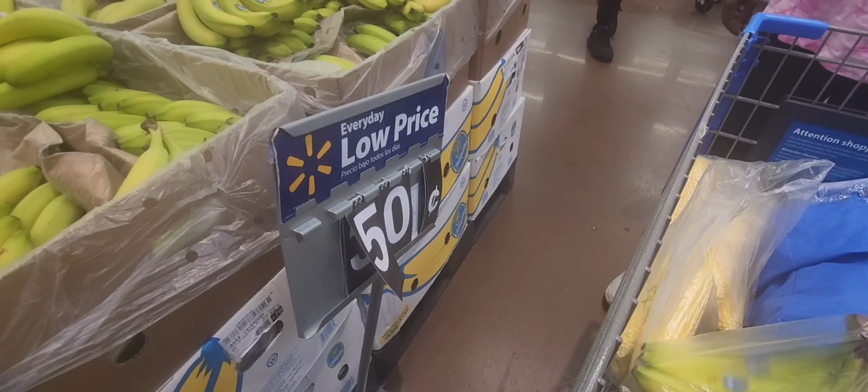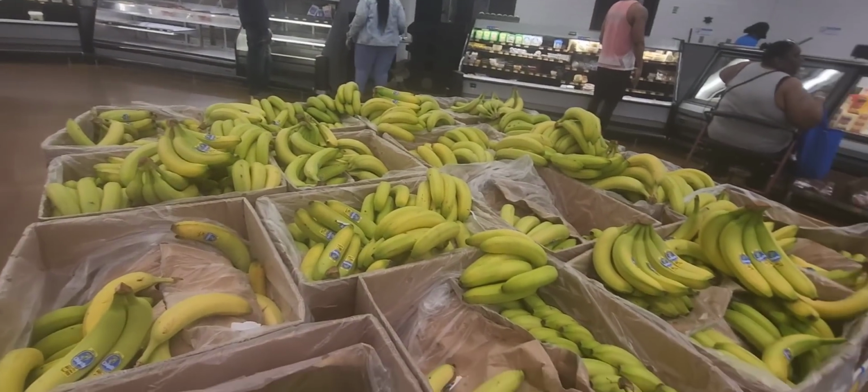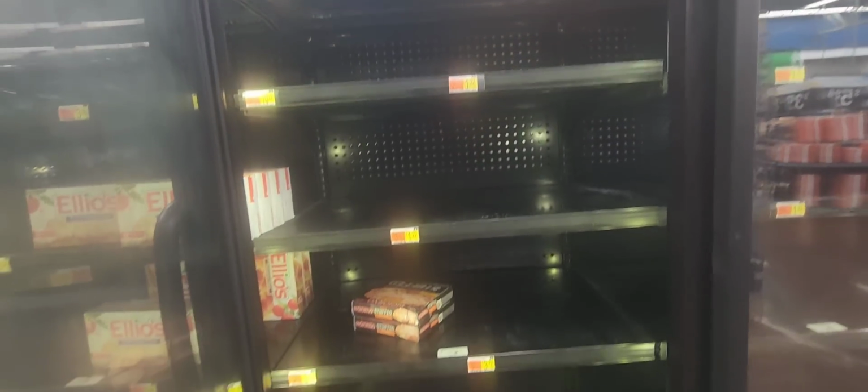When it came down to the bananas as well, let me know if you guys are seeing this at your Walmart. But the bananas are also 50 cents each. Like I said, I'm not seeing too many things being charged by the pound, rather by each. And here's the bread section, you guys. There was no great value bread available at all. Some of the frozen areas are looking how it used to look a while back, with plenty of gaps on the shelves, especially when it came down to the frozen pizzas.